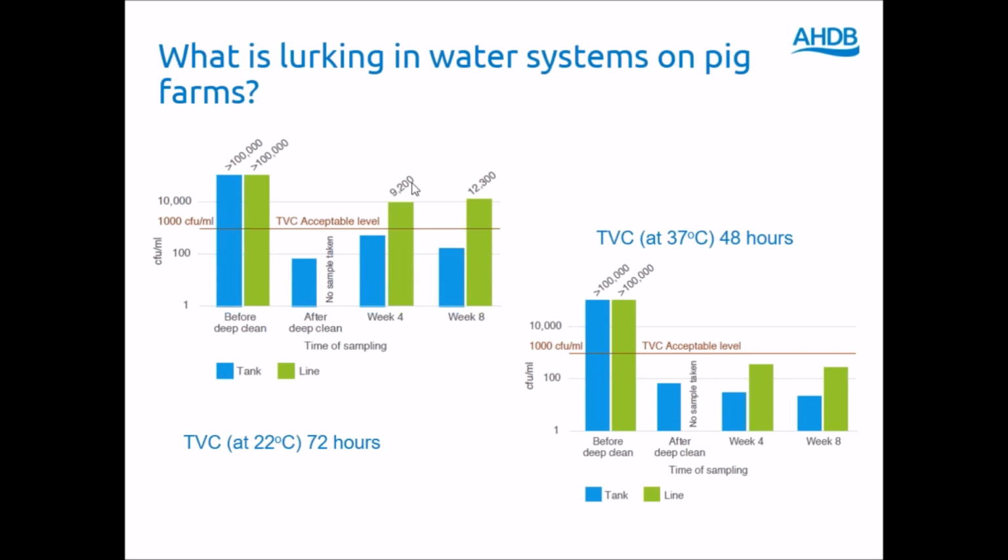Okay, so some useful tips there from Mark. Looking at what is in the water system, or could be lurking in water systems, here are some results from samples we've taken. Mark was talking about doing deep cleans, so actually having a real good thorough clean where you go right through from the header tank all the way through all the filters and to the end point. Here we have the header tank, and here we have the line. In some cases, really quite high levels.